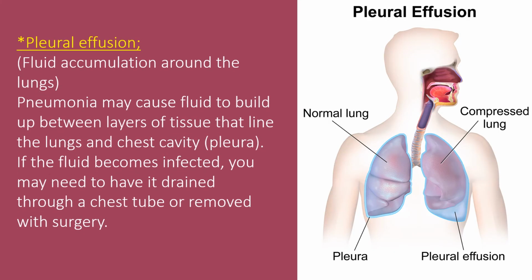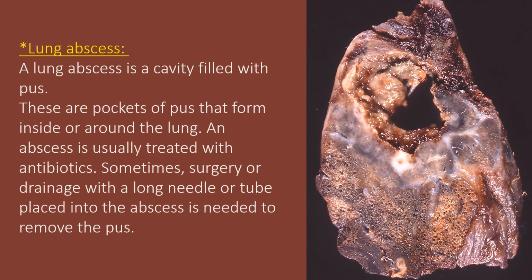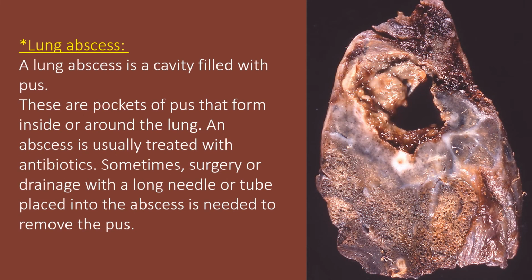Pneumonia may cause fluid to build up between layers of tissue that line the lungs and chest cavity. If the fluid becomes infected, you may need to have it drained through a chest tube or removed with surgery. Lung abscess. A lung abscess is a cavity filled with pus. These are pockets of pus that form inside or around the lung. An abscess is usually treated with antibiotics. Sometimes surgery or drainage with a long needle or tube placed into the abscess is needed to remove the pus.